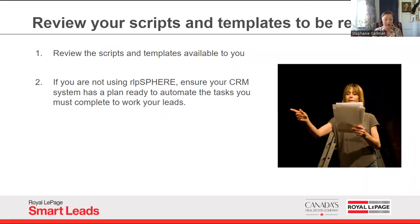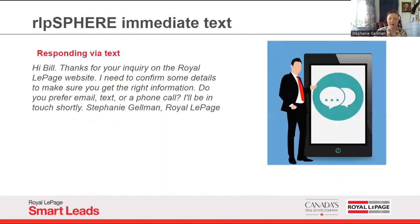Okay, now if you're not using rlpSPHERE, if you're using another CRM, that's fine. Just make sure that it also has some sort of plan that you can use to automate tasks to help you convert more leads. Okay, now when you activate a smart campaign for online leads in rlpSPHERE, they provide the immediate reply to your leads, increasing your chances of success, right? Because it's going to stop them from filling out another form.